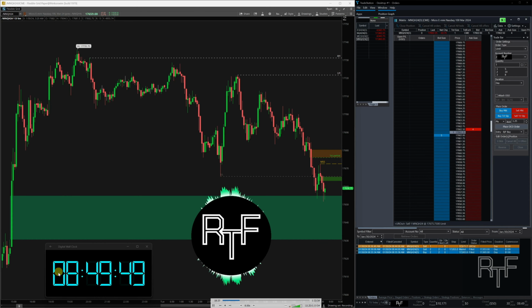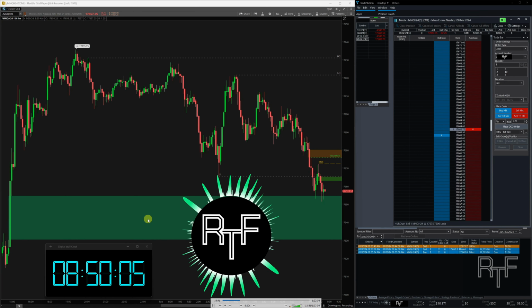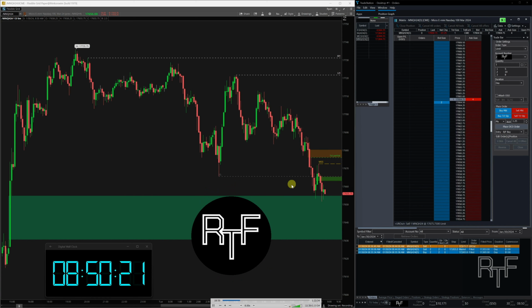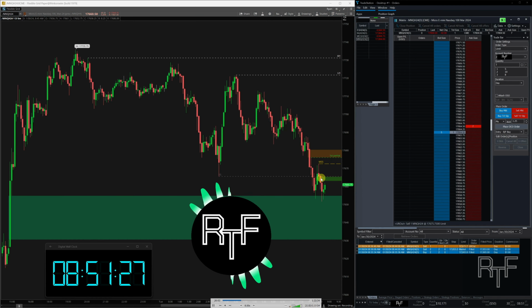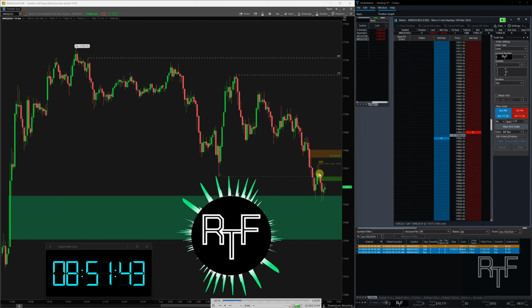So it's getting close to 9 o'clock. That's when we're going to have some news. I want to see price displace up above this swing high to create a market structure shift and then come back down prior to use this fair value gap once again or use this up candle as a breaker.